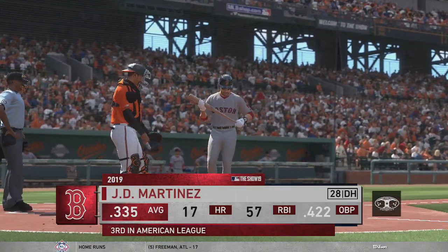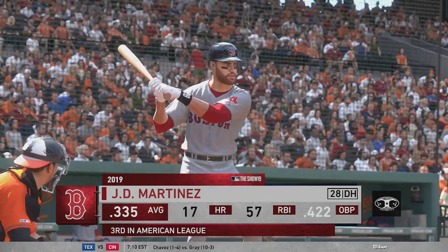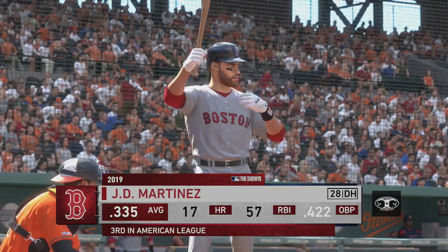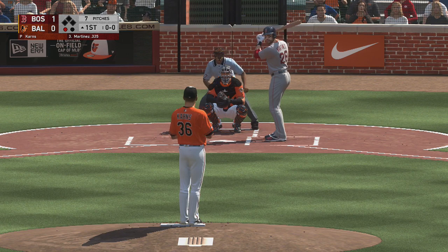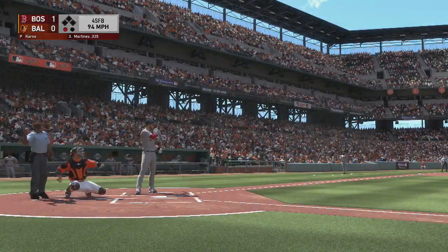Here's J.D. Martinez. First at bat for him as he enters play 3rd in the American League batting race. What a terrific season this guy's having. Up near the leaders in batting average. Without a doubt, the highest average and the best hitter on this team. Infield in the overshift here. Now the pitch. In there. No balls and a strike.